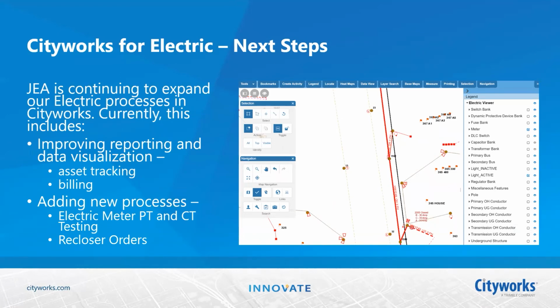At the same time, we're working toward expanding the information and the work types that we have in Cityworks. And part of that's related to JEA as a multi-utility. So we started within the electric division itself, but we also have other divisions that interact and interface with the electric division. For example, our meter shop. So we're adding recloser orders and electric meter testing. My first design meeting on that is coming up next week.